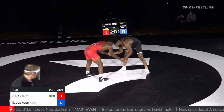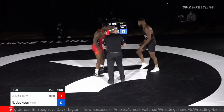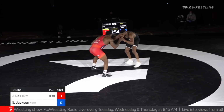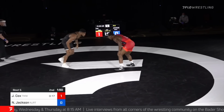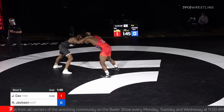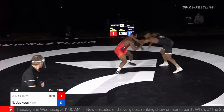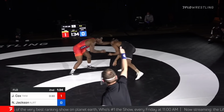If the 30 seconds runs out, Nate Jackson would be in the lead 1-1, with 90 seconds to go. Not a position many wrestling fans thought Nate Jackson would find himself in, but we're staring down the barrel of it. 10 seconds on the shot clock. Really, we haven't seen a lot of offensive attempts from Jaden Knox at this point. And there's the point. Nate Jackson into the lead, 1-1.